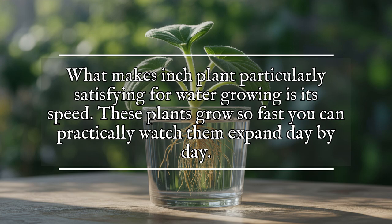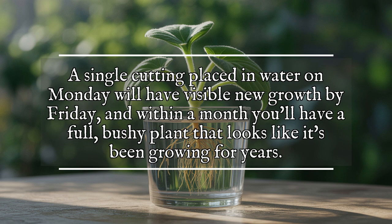What makes inch plant particularly satisfying for water growing is its speed. These plants grow so fast you can practically watch them expand day by day. A single cutting placed in water on Monday will have visible new growth by Friday, and within a month, you'll have a full bushy plant that looks like it's been growing for years.